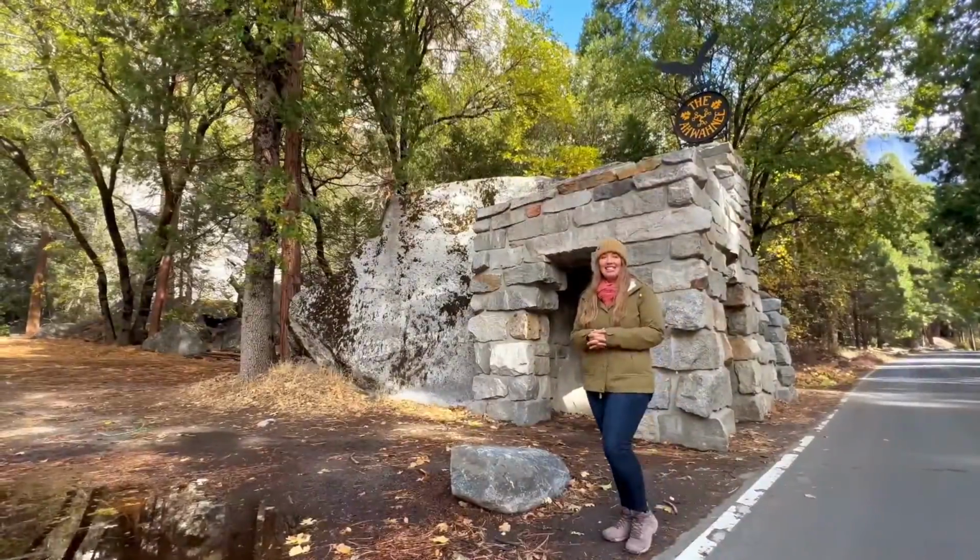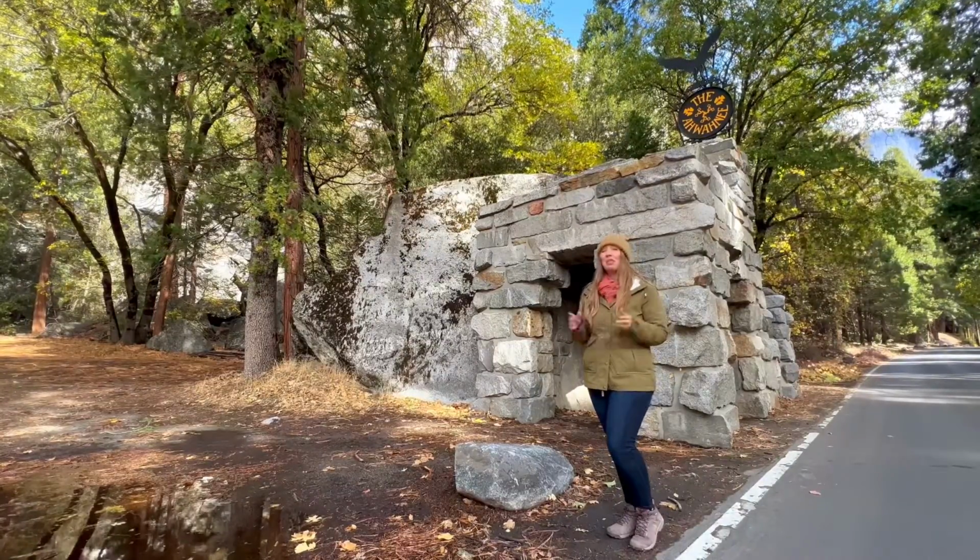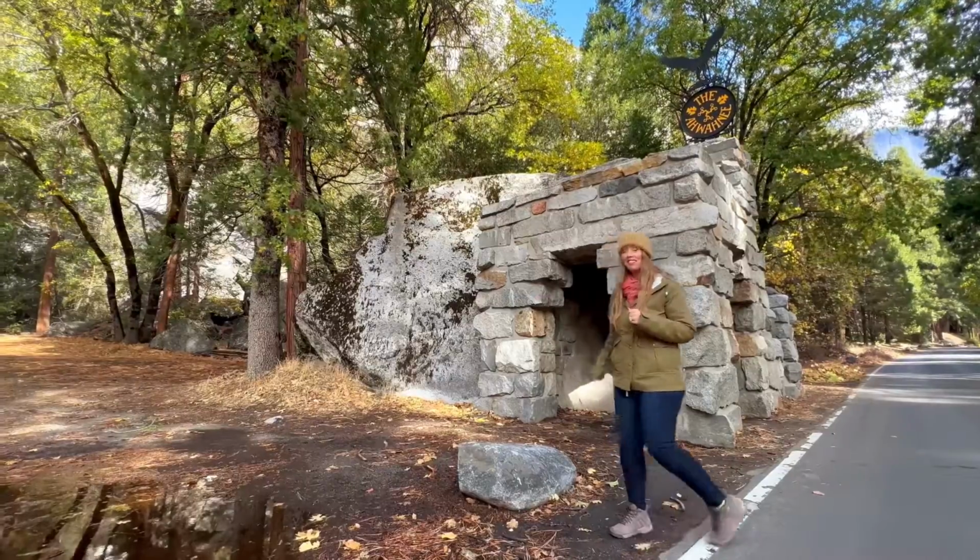In 1987, the Ahwahnee was declared a National Historic Landmark, and it's hard to beat strolling the grounds here with the fall foliage.